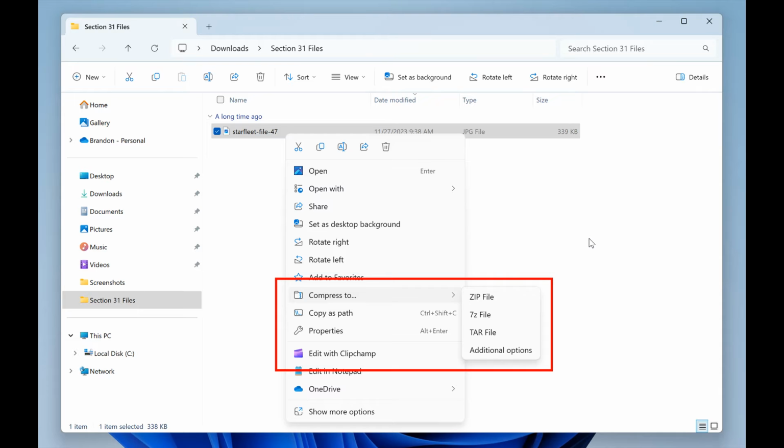So that's going to be rolling out possibly with 24H2 or even before that with 1 or 2 cumulative updates. But nonetheless, that archive support now supports creating 7-zip and tar archives in addition to zip via the context menu in File Explorer.